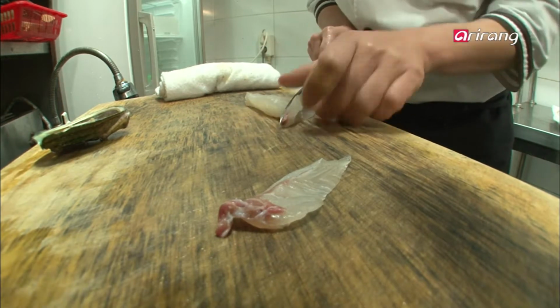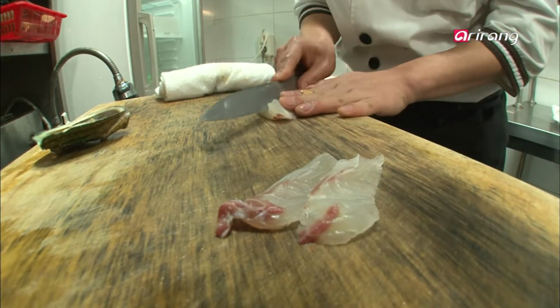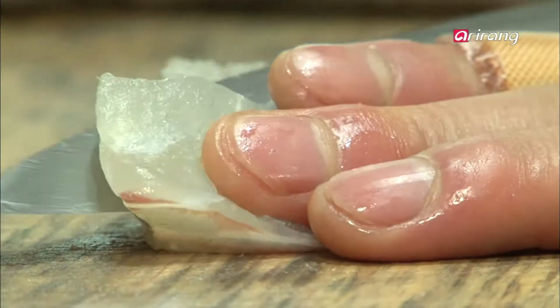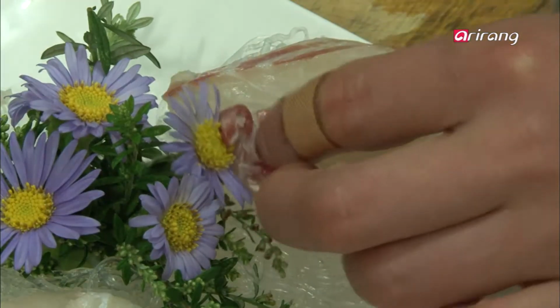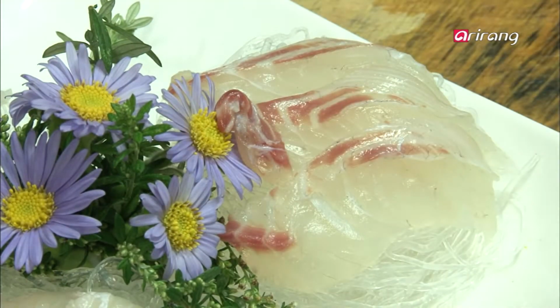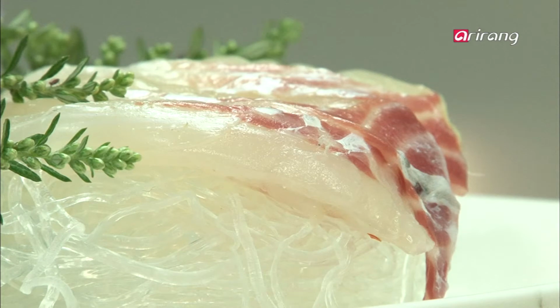The method is a little bit different from Japan. In Japan, they like to mature the fish a little bit, to let it mature for a few hours or even days, and there is a kind of fermentation, so the fish has a different flavor and texture than in Korean hoe. Korean hoe is much fresher, it's also firmer, so it's a different experience.